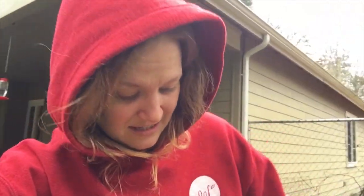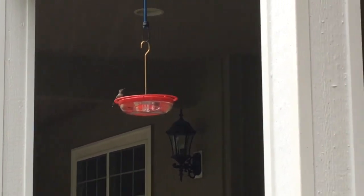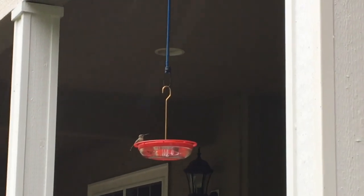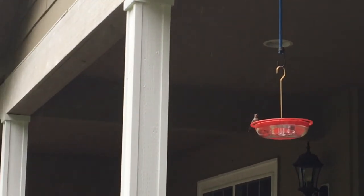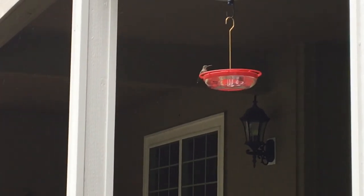Today is February 6th or 7th, one of those two, and it's kind of raining. It's not really warm, but it's not really super cold. A lot of stuff is going on in the garden, so I figured I would give a tour. All right, so hummingbirds are still hanging around. Those are Anna's hummingbirds. They stay with me all winter. I think there's at least two, possibly three mating pairs hanging around.